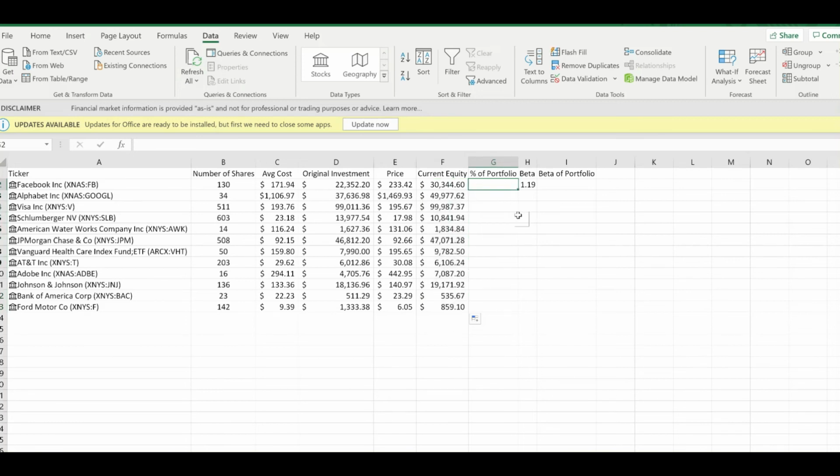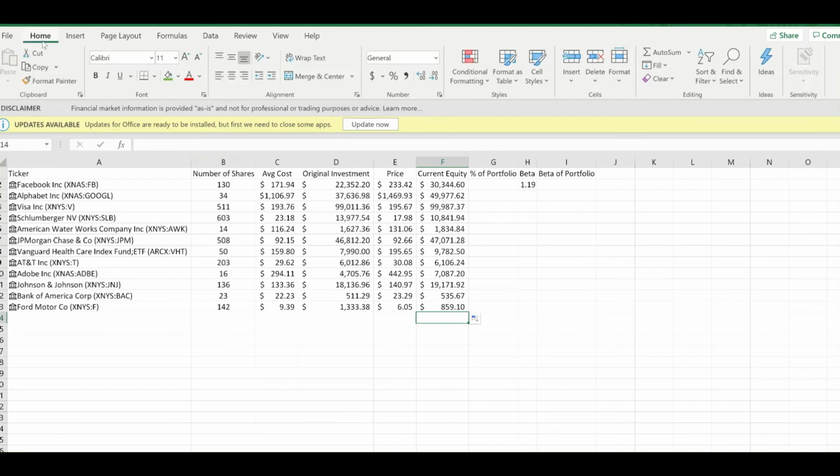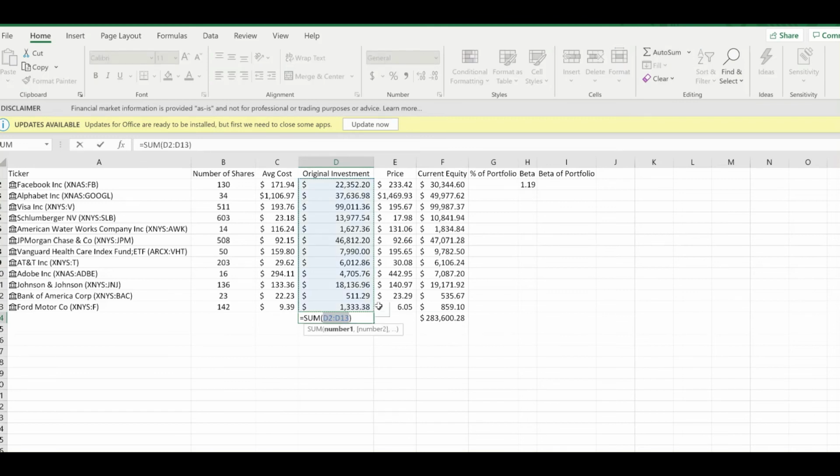To calculate the percentage of portfolio, first you need to know what your portfolio is now. So for that, select the cell here, go to Home and do the AutoSum, and there you got it. This portfolio now is worth $283,600, and my original investment was how much?